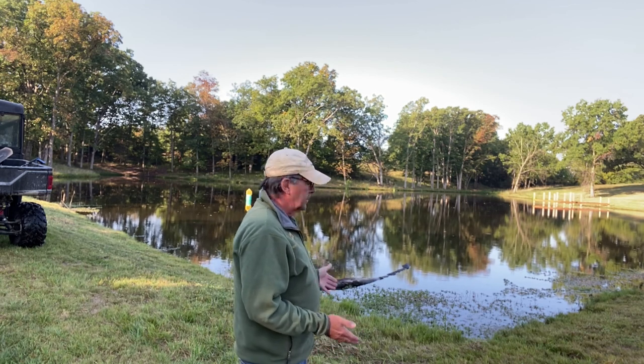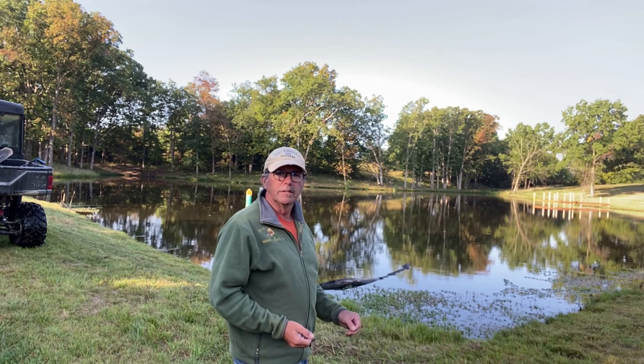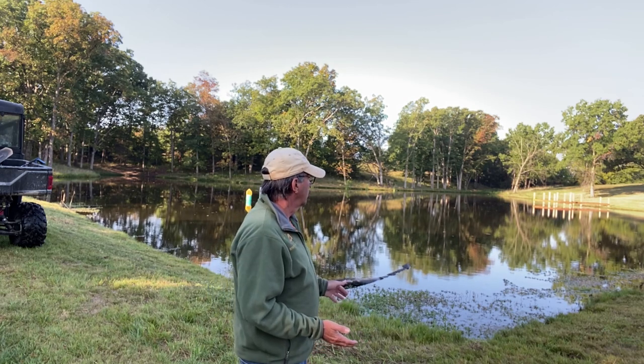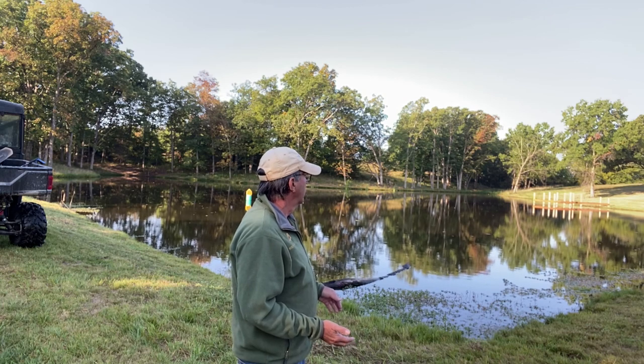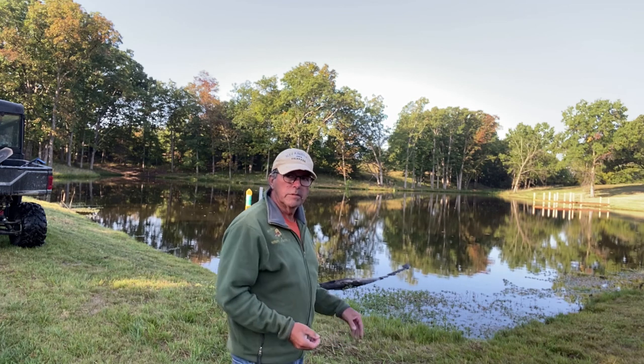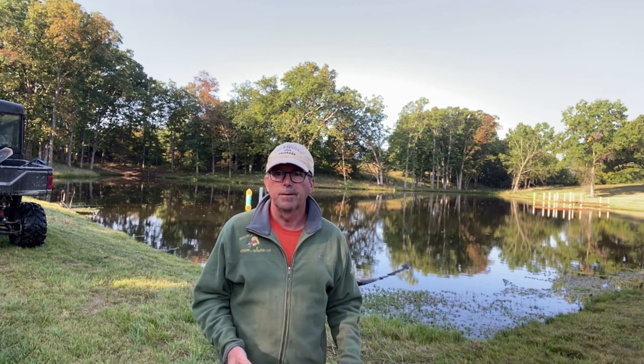The only negative thing about doing that is that I have to weed eat around it. I can't mow with a mower around it. That's the only bad thing, but other than that, we'll see how it goes, and we'll get started here.